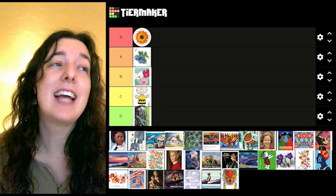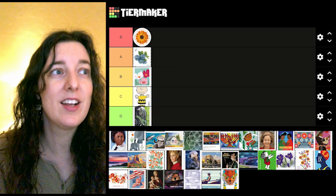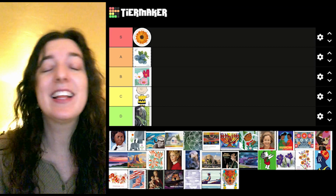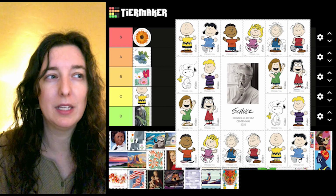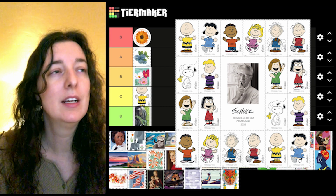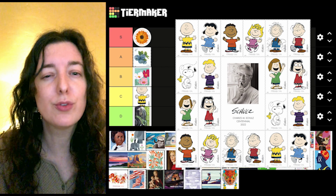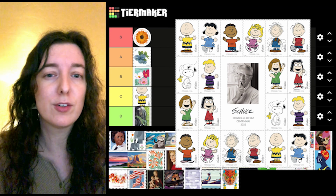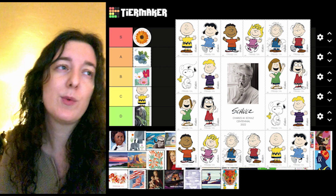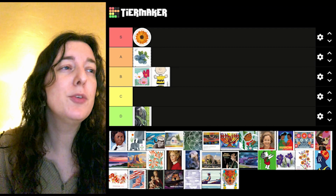Peanuts, kind of similar reasoning. I think I'm between B and C for this one. It's a classic, and that's what makes it a little bit better, is at least it's an American classic that's been around for such a long time. There's also a ton of variations on this one, and it seems to be focused more on Charles Schulz as the main character of that. So his photo was in the center. So it was more about his artwork. So that's better. So I think I might do B.